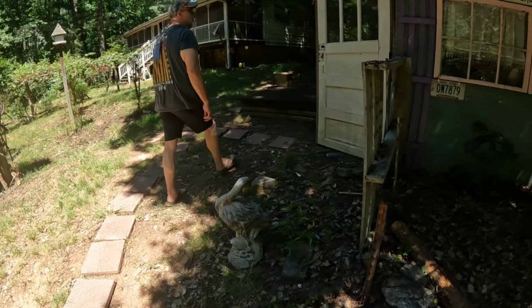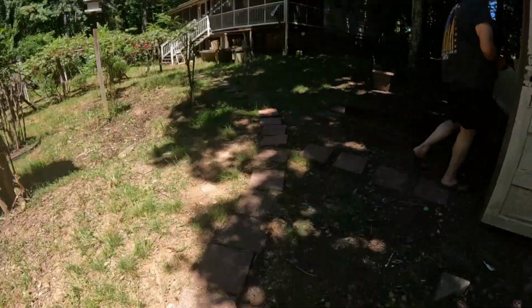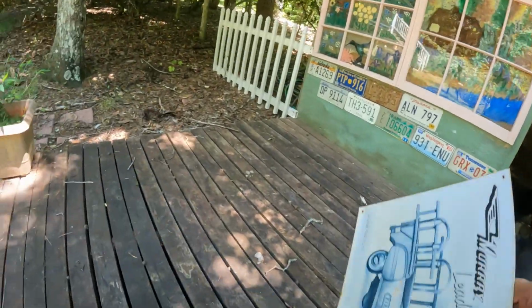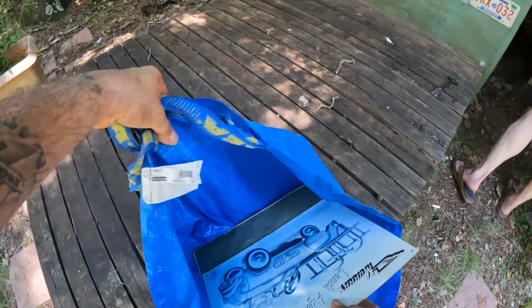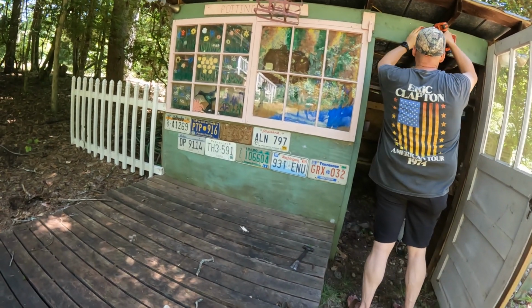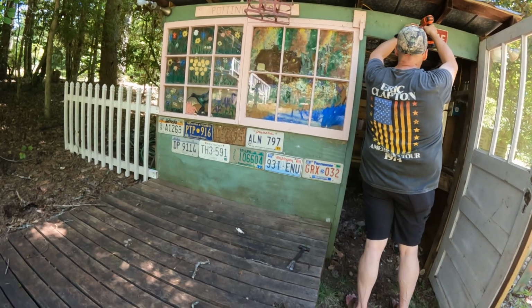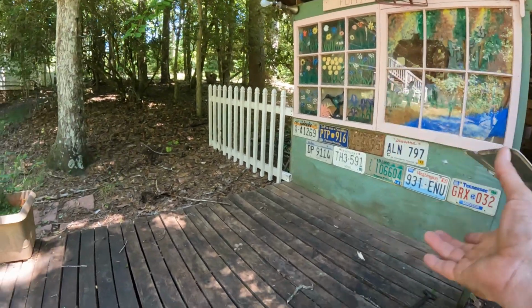The first one's gonna be that Arizona above the door. This is an old one. Doesn't even have a date on it. Weird. Screw head just broke right off of that one. All right, and then the next one is going to be this Pennsylvania one right here.